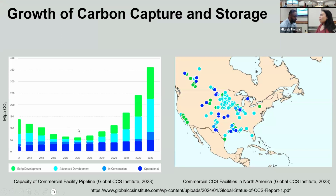As you can see, the chart on the left shows the capacity of the commercial facility pipeline. On the y-axis, we have the capacity in metric tons per annum of CO2, and on the x-axis, we have the year. The colors basically show what stage each of these facilities is currently in.